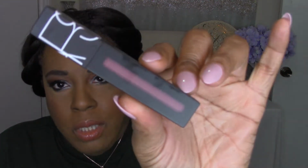This is the NARS Power Matte Lip Pigment, and the pigment I have is London Calling. That's cute. Do I have a shade similar to this? It's not an everyday use shade, at least not for me.